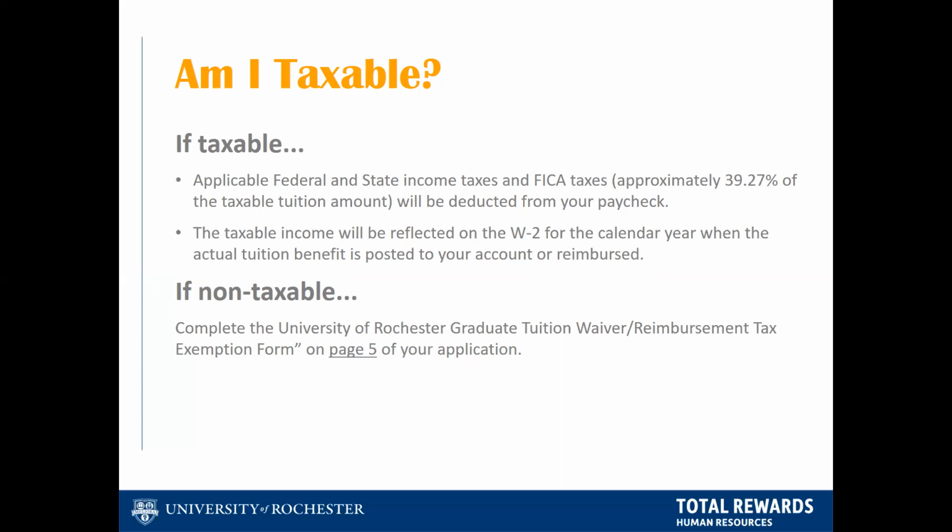If the courses are non-taxable, the employee will need to complete the University of Rochester Graduate Tuition Waiver Reimbursement Tax Exemption Form. This form can be found on page 5 of your application. One form is necessary for each course that is non-taxable.